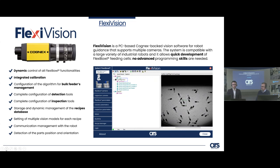Now, speaking of vision system, we have our own called FlexiVision that allows dynamic control of all flexible functionalities. And it is a PC-based, Cognex-based libraries vision system. The calibration of the system is integrated, and it allows to set up to 4 cameras, including inspection, and 2 robots, and also setting up models, complete the detection of the component, and also setting up of the inspection tool. We also have a few tutorials that can be used to support our users.